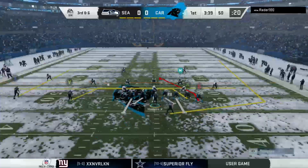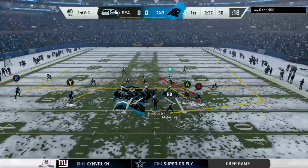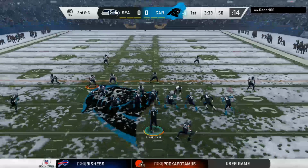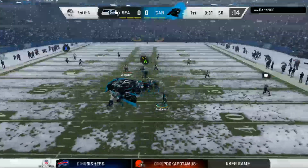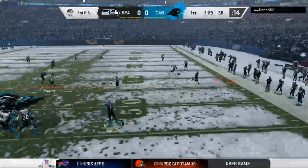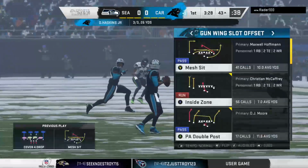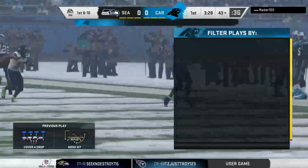Seventh play of the drive upcoming here on third and six. From the gun, it's Haskins. Got his target, Samuel. His second catch of this wild card game, and it goes for a first down.